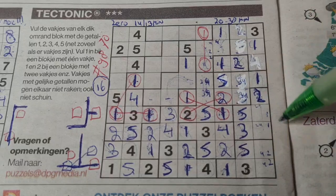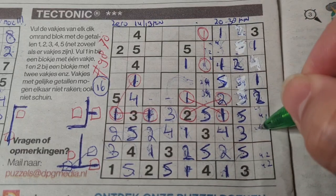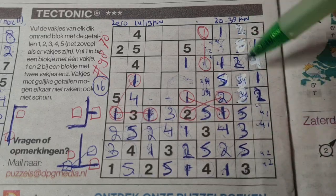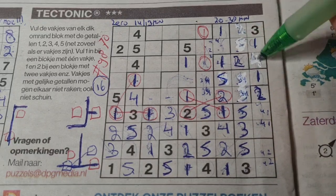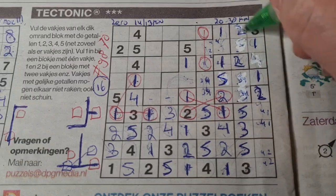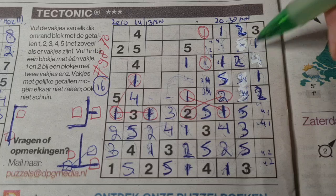So 2 numbers left, 4 numbers 1 and a 4, 1 and a 4. Okay, 2 and a 4, okay. Yeah. These 2 boxes can be a 2, so the 2 should be here. This is correct. So 2 numbers left, 4 numbers 4 and a 5, 4 and a 5.